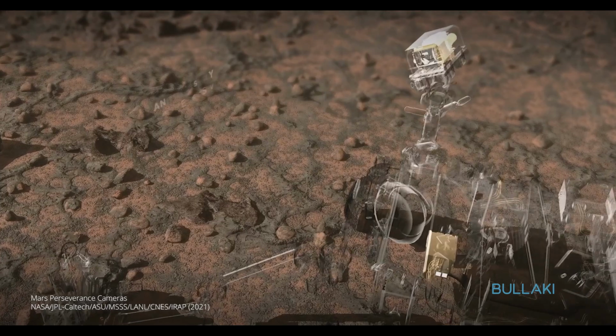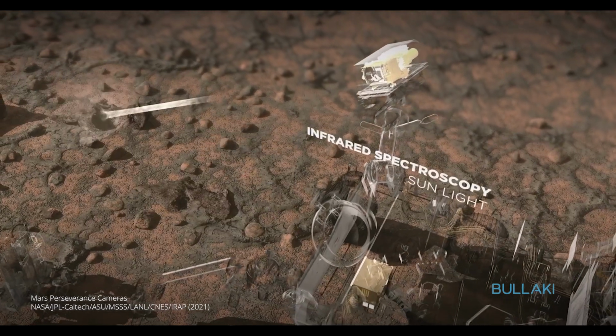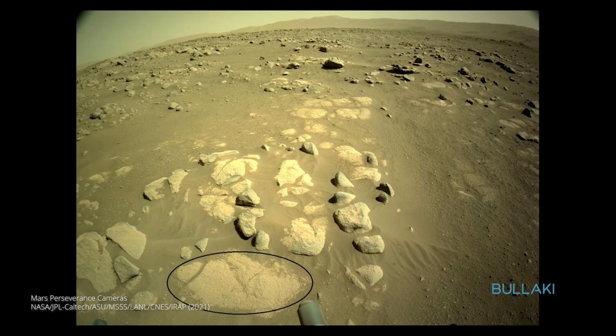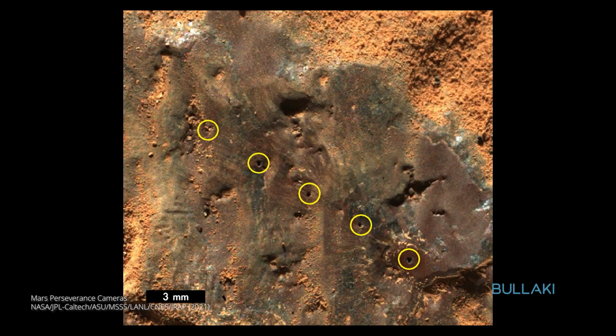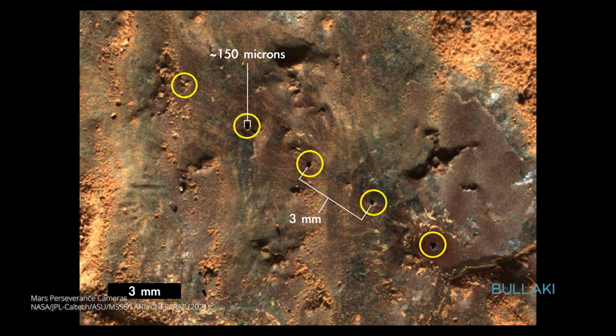And there are other instruments on the arm as well. Sherlock is a complementary instrument that is a Raman spectrometer. So that's a form of vibrational spectroscopy where you hit the target with a laser and the mineral lattices respond to that and produce absorptions that can tell you about mineral structures. And that's very handy because PIXL gives you the chemistry, Sherlock gives you information about mineral structures.